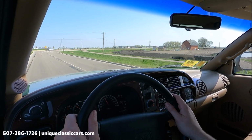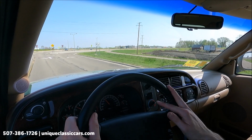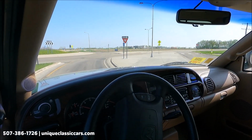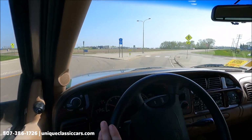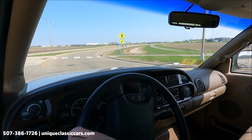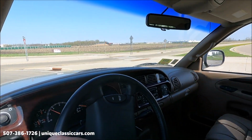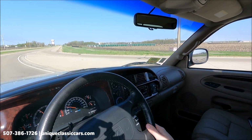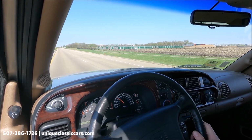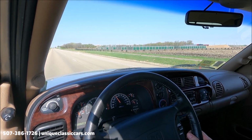This is a 4-wheel drive. We have the engagement lever on the floor. On the column is the gear shift for the automatic with overdrive lockout. We got power windows and power seat. Strong running truck.